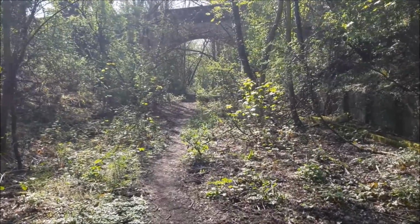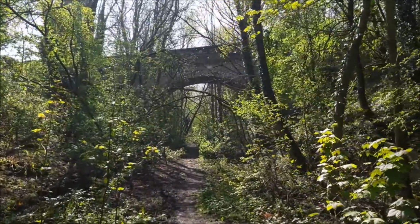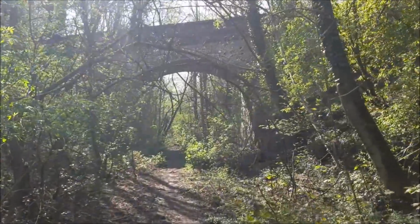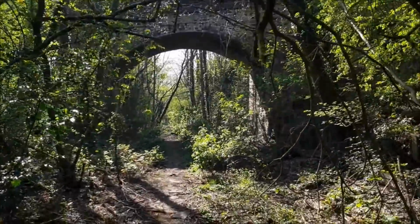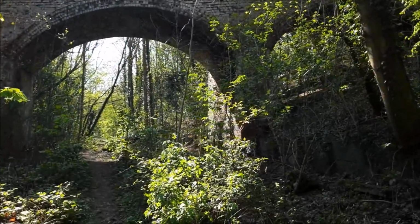We're coming up to another bridge. I think this one's just taking a farm track over, by the look at the map. Quite a high bridge really, isn't it? Brickwork looks a little bit shonky in parts. Especially up there. Never mind.